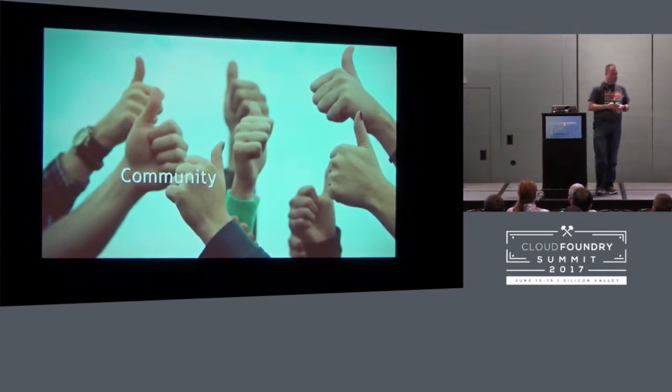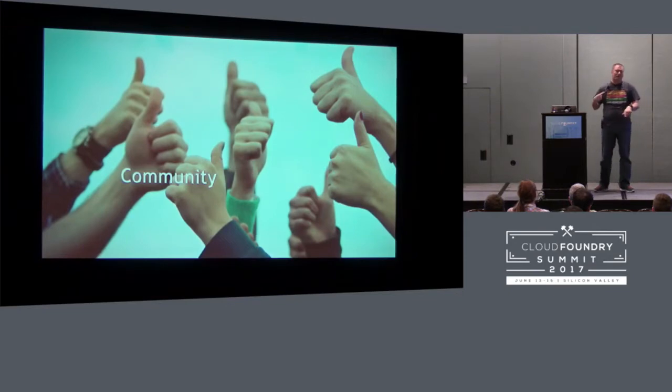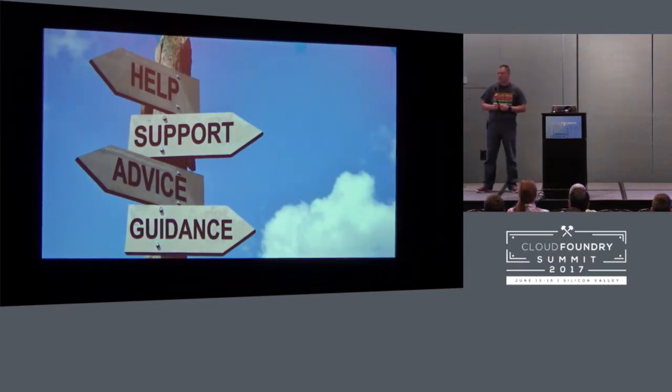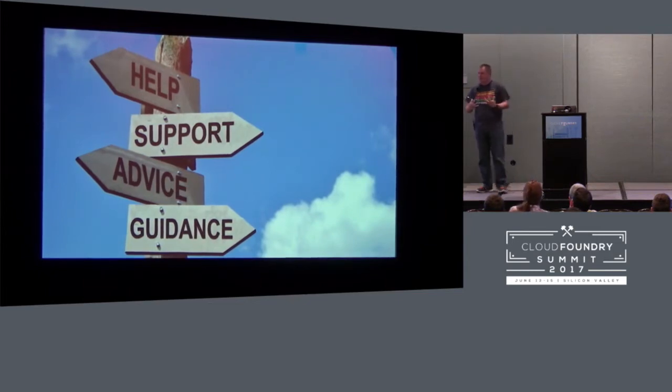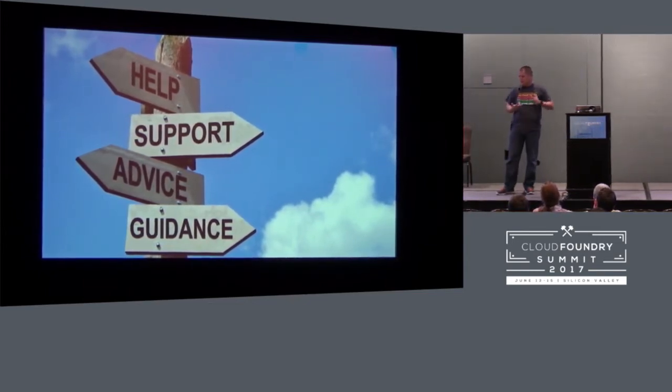And like I said, there are a lot of cases where people ask, have you done this in Cloud Foundry? And people can help with it. And really that's where we started shaping the community around the difference between help, support, guidance, and advice. Our job as operators is to operate the platform. That's where our SLA comes from. Our goal is to ensure that the platform's up and running, serving traffic, and your apps can push.